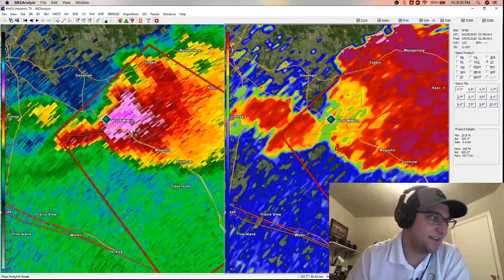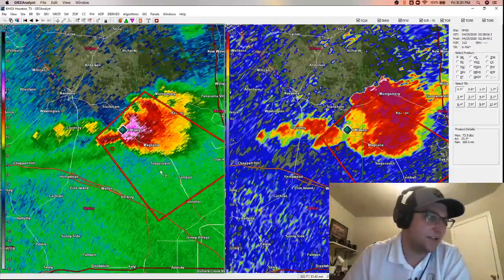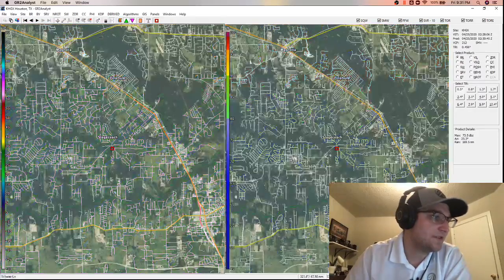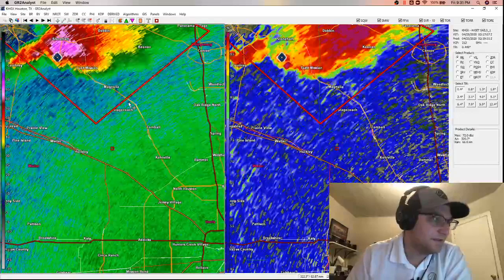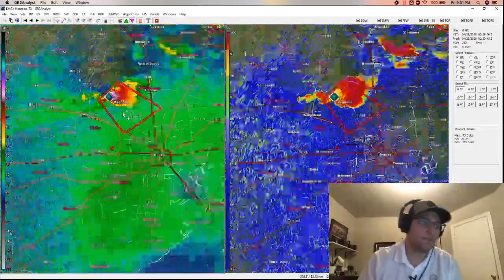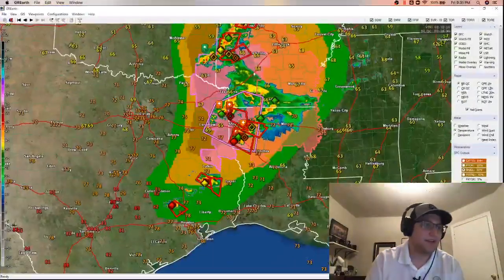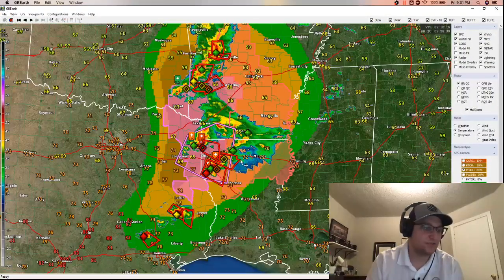And now the storm is beginning to move into Montgomery County here. And then eventually, I don't know where Harris County starts. Okay, Harris County starts after Pinehurst, I see. So, yeah, we're now moving into Montgomery County with this storm with, again, over golf ball size hail, and this is en route to Houston. Let me jump back to a couple other areas. Let me just check in on some other things while we're waiting for this storm to get moving here.